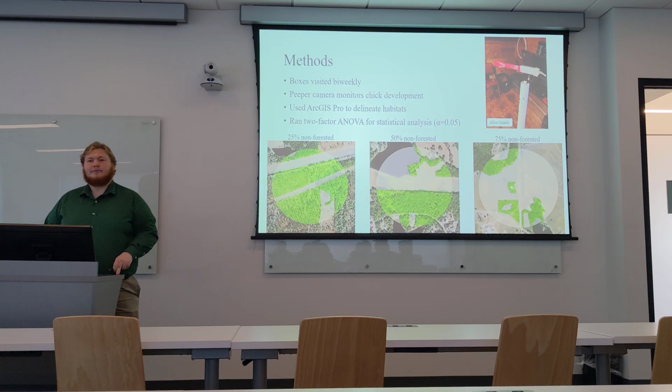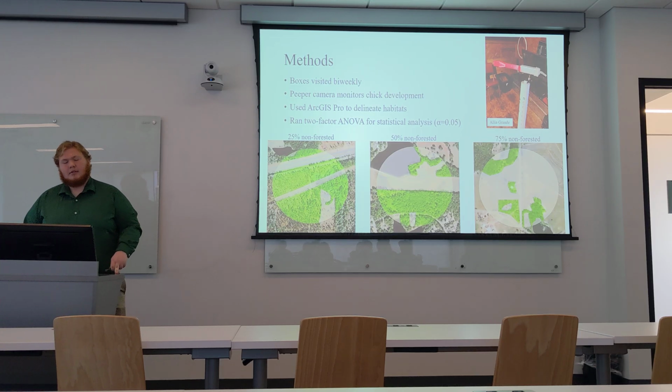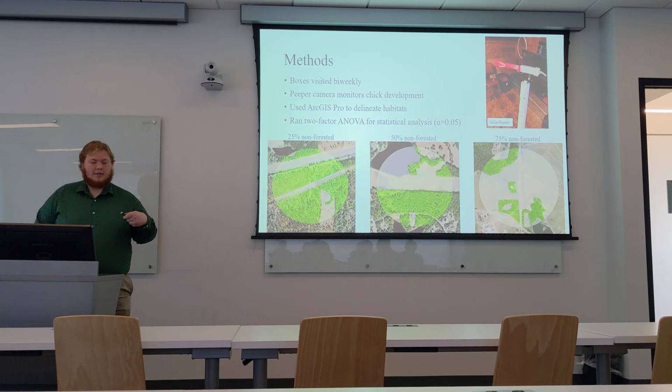Sam? Yeah, maybe you went over this and I didn't catch it, but you talked about forested habitat versus non-forested habitat. Did y'all look at forested habitats that have really low basal areas? And then how would you classify that? So any forested habitat with less than 50% canopy cover was classified as non-forested by our definition. That answer your question? Yes, I may skip it.